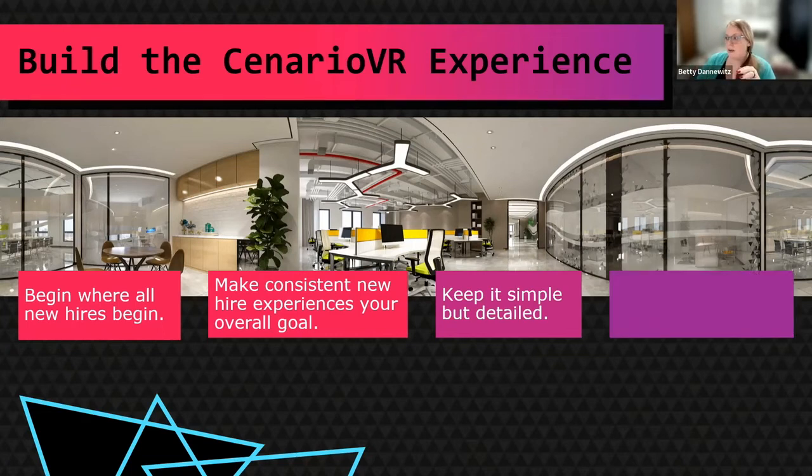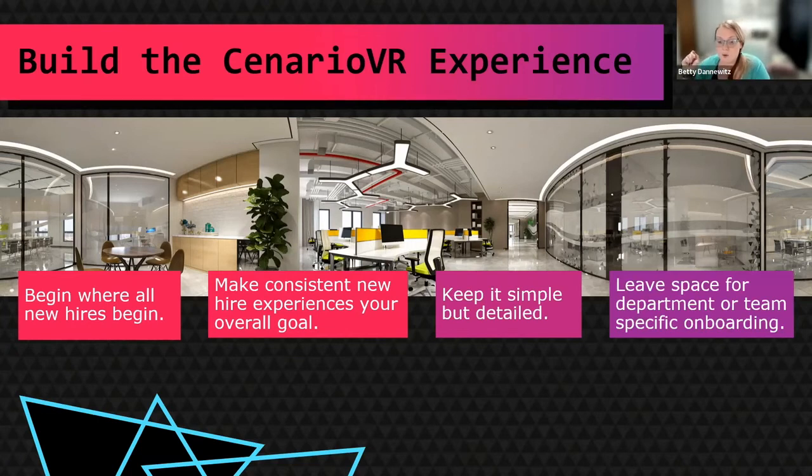And then of course, make sure that you leave space for department or team specific onboarding. So in the example that I showed you, I would imagine that after talking with Chaz, we might go into another experience where we're onboarding about the department. Some of those things that you normally would have as a conversation in person, maybe at lunch with the manager or with the team, maybe you could build some of that into this experience so that when you actually do have that Zoom meeting, you guys get together, you can answer questions and be prepared, right?